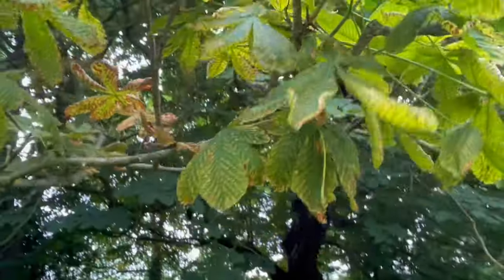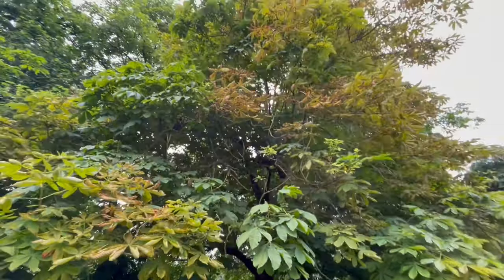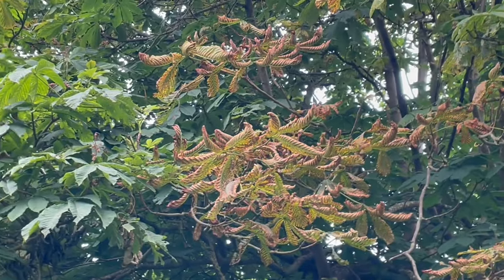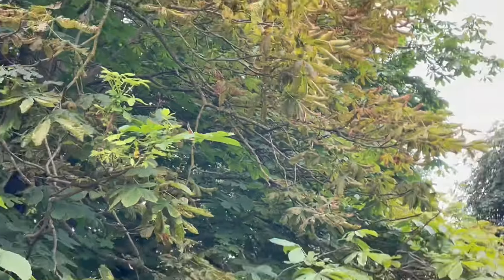It's really sad. All these, it's like ash dieback. You could say it's chestnut dieback. Look at that, horse chestnut dieback. The tree is very sad.